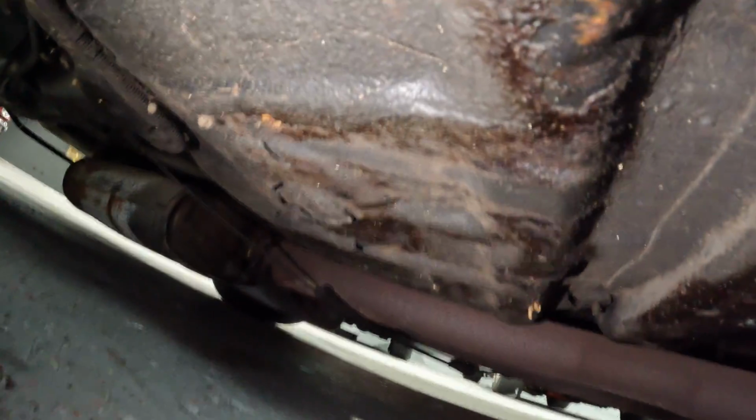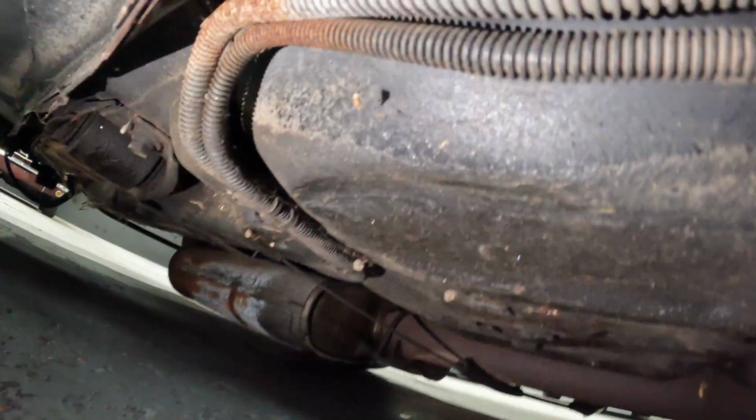Taking a look underneath the car. And underneath, like, this is all solid. The rails are solid. Boom. Looks like the muffler's a little bit old. Probably would replace that. Down here, usually they rot out real good. Nothing.